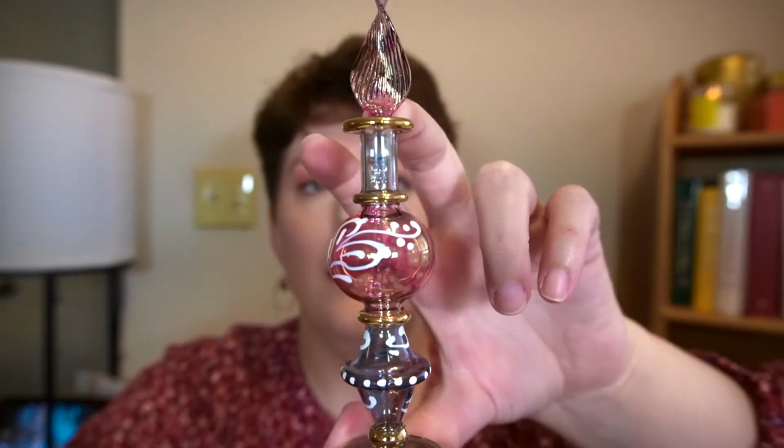This is gorgeous and very unique. I've never seen one like this. It is a perfume bottle, and I have a vintage perfume bottle that I used to keep perfume in, but now it's just out on my dresser. This is a hand-blown painted Egyptian perfume bottle.